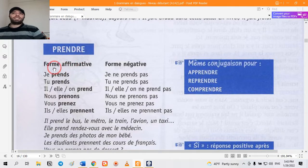Prendre, to take. La forme affirmative, la forme négative. Je prends. Be careful about the pronunciation. Don't say je prends with the s. The d and s are not pronounced at the end of the word. Je prends, tu prends, il prend, elle prend, on prend, but without s at the end.